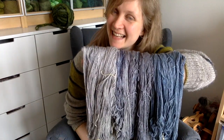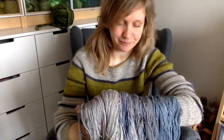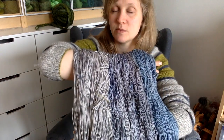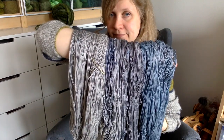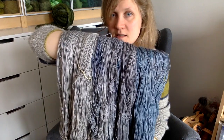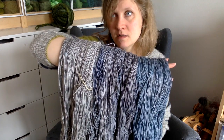I'm not 100% happy, because I don't think it's so fade-ish, and I really wanted the dark one to be darker, but I know where I went wrong. The base I chose to dye this on is my cotton wool base, which is 50-50 cotton and wool. Because of the cotton content, and I've been using acid dyes here, the acid dyes don't react as well to the cotton, or bind as well to the cotton as they do to the protein fiber. So that's a protein and cellulose fiber thing.